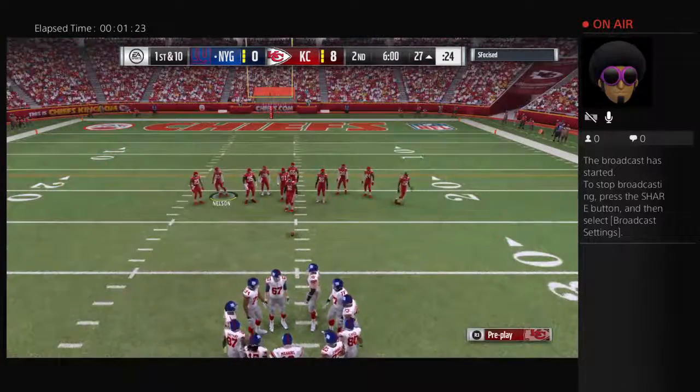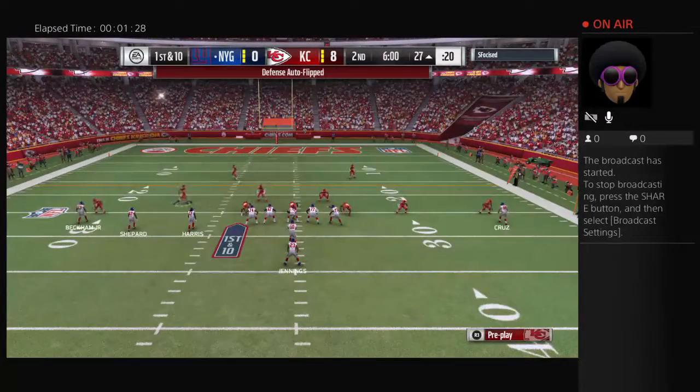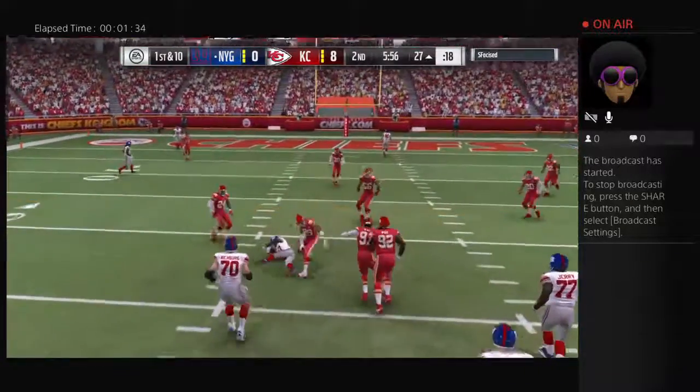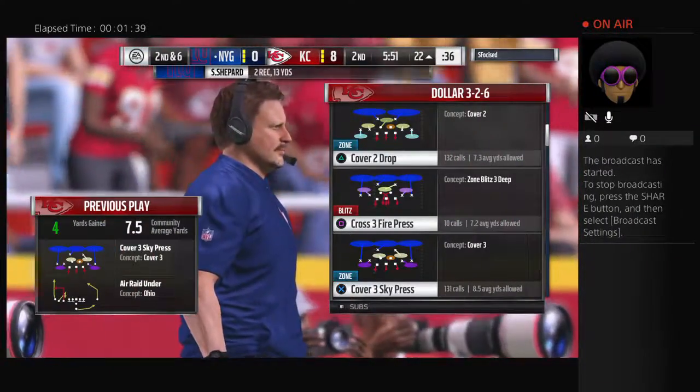First down and 10 now for the offensive group. 3 receivers to the left, 1 to the right. Throwing on first down is Manning. To Shepard, complete over the middle. It'll be a gain of 4, and that'll make it a second down.